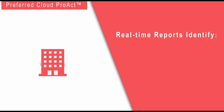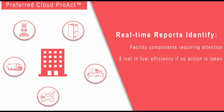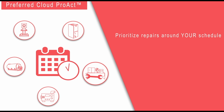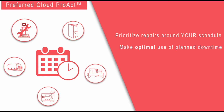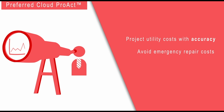Our real-time reports identify for you the components of your facility that require attention, and how much money is lost in fuel efficiency if no action is taken. These reports allow you to prioritize repairs around your schedule and make optimal use of your planned downtime. Preferred Cloud ProAct allows you to project utility costs to a degree of accuracy previously unachievable and to plan equipment downtime and repair in advance, avoiding emergency repair costs.